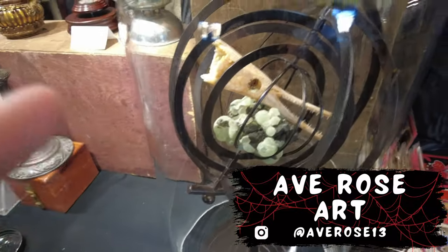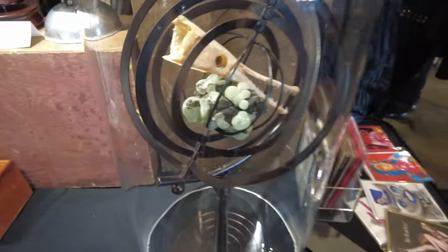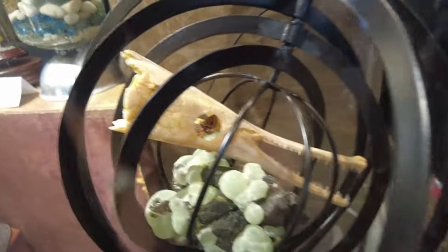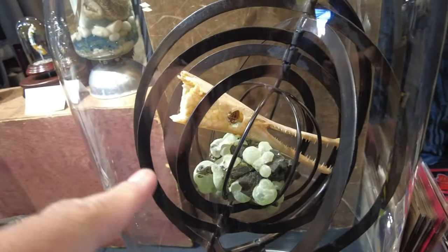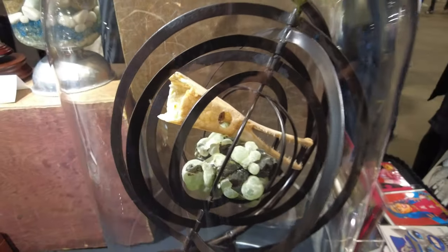The skull of a garfish. That is an interesting piece. It's in a gyrosphere. And then there is a butterfly. If you look deep inside the skull, there's one inside there. That is very interesting. And garfishes can actually live to be quite old and very large too.